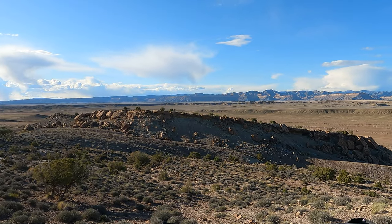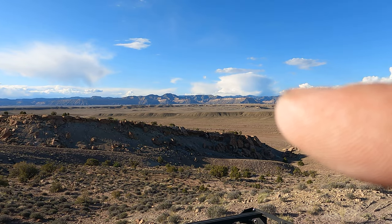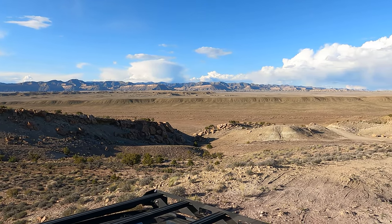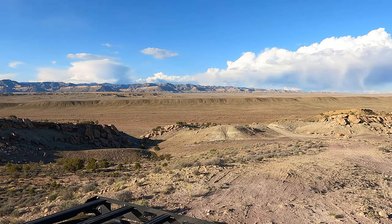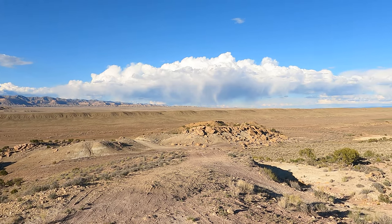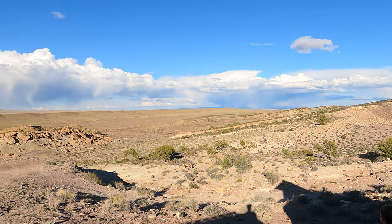Right here, we're above the birds flying. I don't know if you can see the bird right here, but the birds are flying below us. You can tell how high we are. When the birds are flying below you, you're pretty high up. We can see the storm rolling by. There's another storm over there rolling.